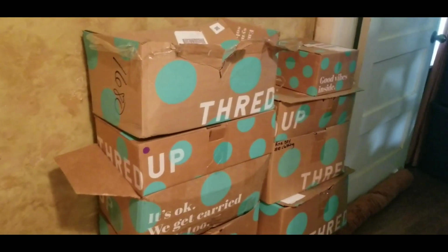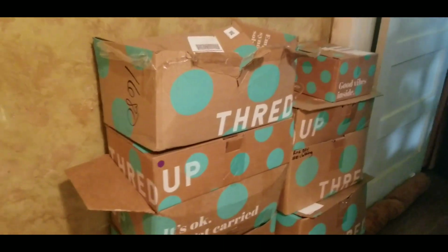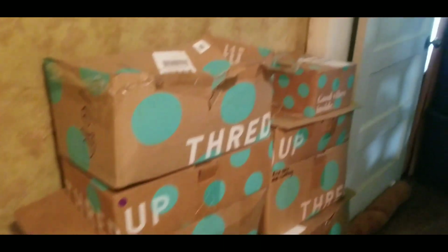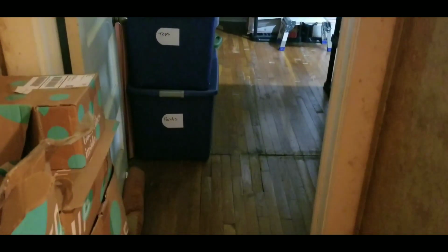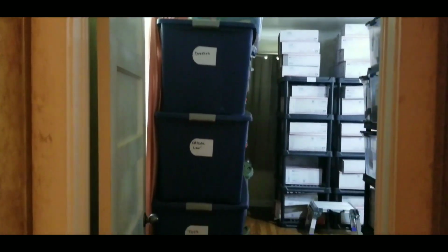We're going to be tackling that after. Maybe next week we're going to start tackling those boxes one at a time. Alright, so this is a dark area here of my inventory. If you can see, this is the door to my hopefully bedroom one day. Those great big blue bins there, there's 1, 2, 3, 4, almost stacked to the ceiling.